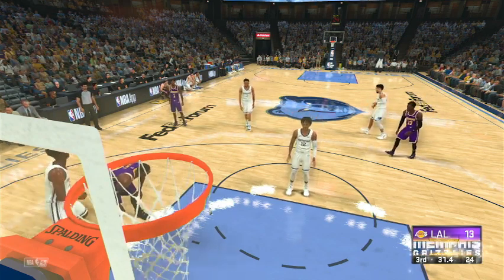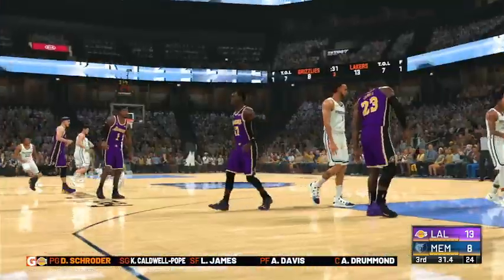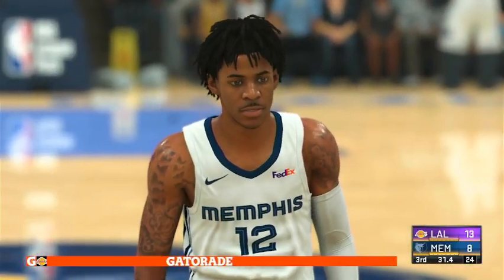And he makes the first. And one of the younger players to enter the 2019 draft, Morant, wise beyond his years. Alex Caruso. He's checked in for Los Angeles.